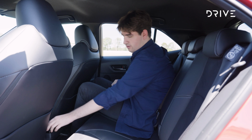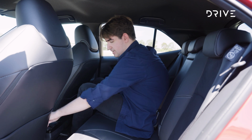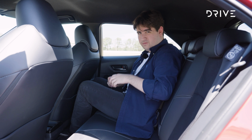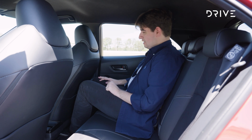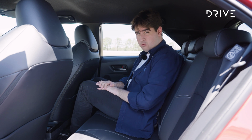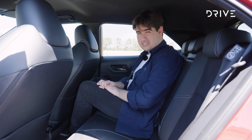There's no air vents back here. You do have some USB ports, a USB-C socket, as well as a 12 volt. But yeah, not a whole lot of room back here. You've got a fold down armrest, but no pockets in the doors. And yeah, it's a pretty small space. Something like a Golf R or a Civic Type R would be better if you want to carry people in the back of this car regularly.